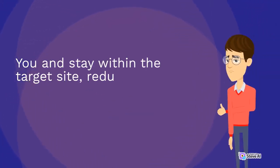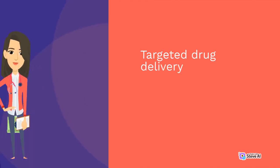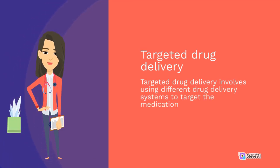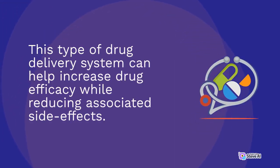They stay within the target site, reducing the likelihood of systemic side effects. Targeted drug delivery. Targeted drug delivery involves using different drug delivery systems to target the medication to a specific cell, tissue, or organ. This type of drug delivery system can help increase drug efficacy while reducing associated side effects.